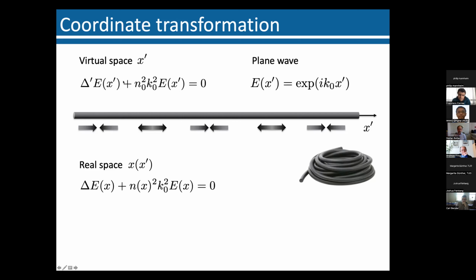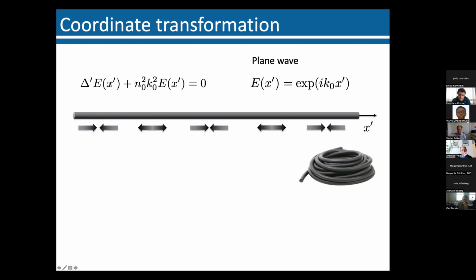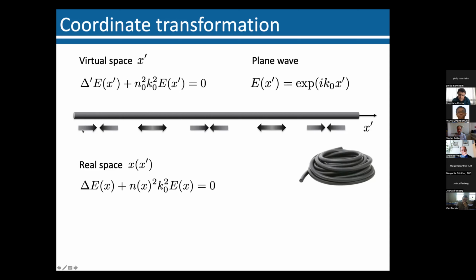And in this field, people call the space of x prime the virtual space. And the distorted space would then be called the real or physical space x. That, of course, due to this stretching and compressing, has a functional relationship with the original space x prime. And now you can make the following statement, that in real space, the equation from up there must have the same form. So the electric fields must be the same here and here at the same wave number k0.